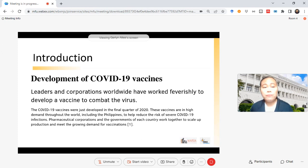The virus has affected the world greatly, thus it is necessary to create a vaccine against COVID-19 that can lower the risk of getting and spreading the virus. As seen in the news, big pharmaceutical companies, as well as leaders and corporations, worked feverishly to develop a vaccine to combat the virus. In the last quarter of 2020, the vaccine against COVID-19 was developed, and this resulted in a high demand for vaccine.